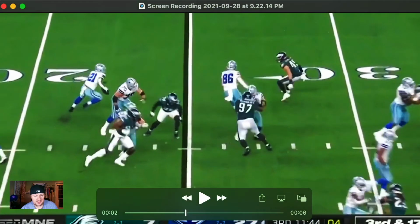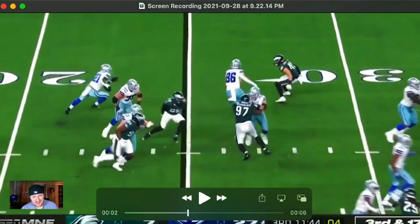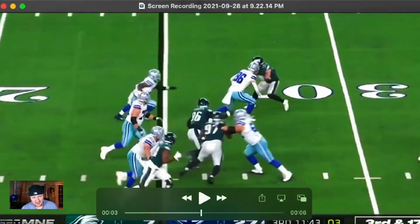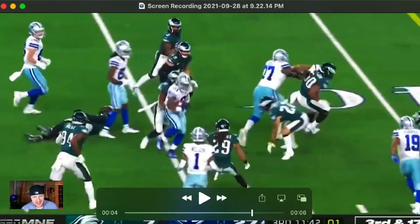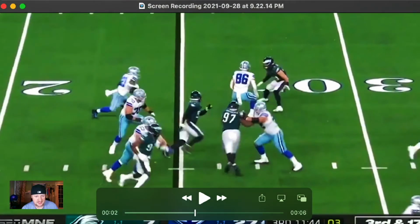Notice the footwork here. It's tight footwork. It's not all world. It's not Hollywood footwork, but it's efficient. And 86 comes here to clear the way, creates this crease for him to run through. And bam, he's falling forward, trying to get as many yards as possible. That's what you see with Zeke traditionally every single time.